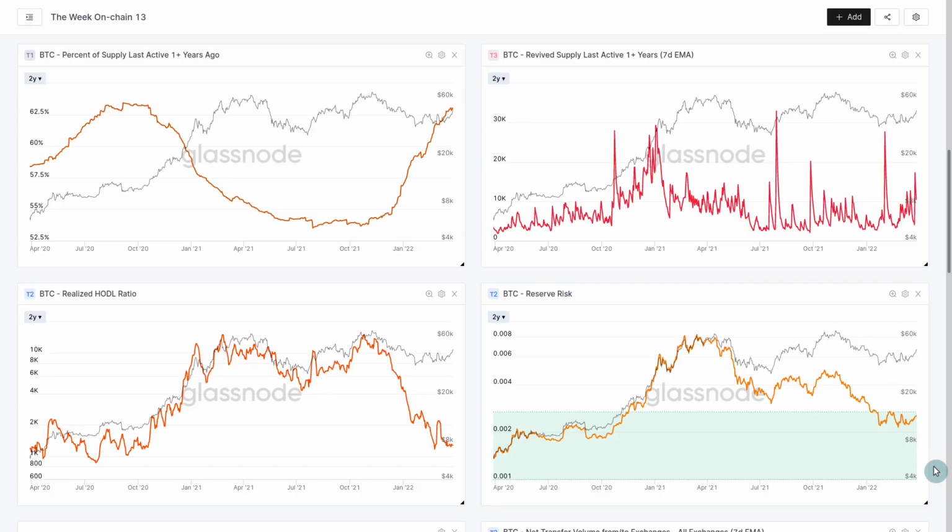Now, conversely, when we get towards tops, this starts to accelerate very, very quickly. This is on a log scale, so it really does scream to the top as we get price moving up and we get long-term holders spending. So it's reflexive to the upside and very, very slow moving to the downside, but it does give us a bit of time to assess when those bottoms are forming.